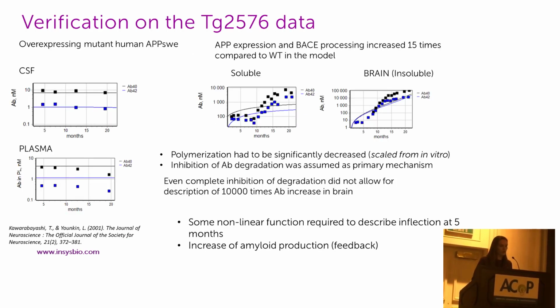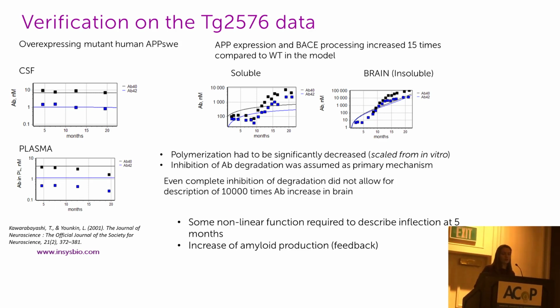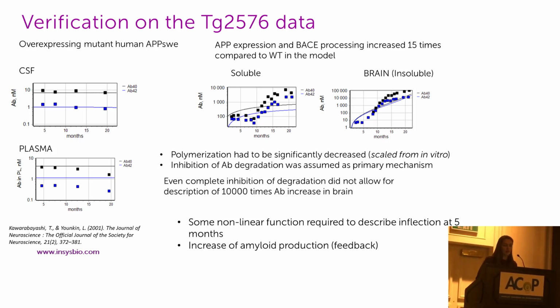To translate the model from wild-type mouse to a transgenic mouse, which overexpresses mutant human APP, we simply had to increase the rate of production of A-beta in our model, changing the parameters for APP and BACE processing. It allowed us to describe successfully the levels in cerebrospinal fluid and plasma of the mouse, but unfortunately it couldn't allow us to describe the accumulation of soluble and insoluble A-beta.